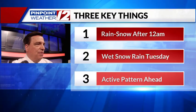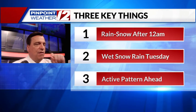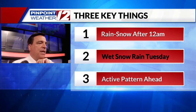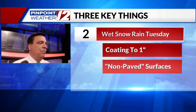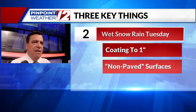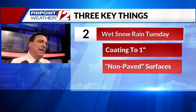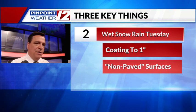Let's first start with the things that we're watching, and that is some rain and snow developing after midnight, first starting as rain, then switching to some wet snow around 3 or 4 o'clock in the morning. And then we've got some wet snow on Tuesday, specifically early in the morning, and it's generally a coating to about an inch of snow. I feel as though most of this is going to stick to non-paved surfaces. A lot of it will tend to melt on the pavement, but a coating up to an inch on grassy surfaces, car tops, patio decks, and things like that.